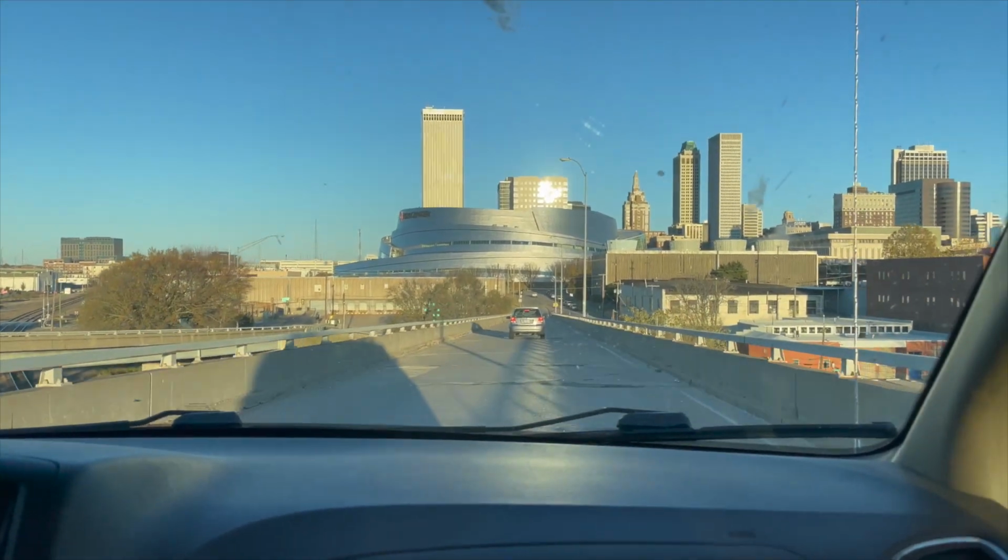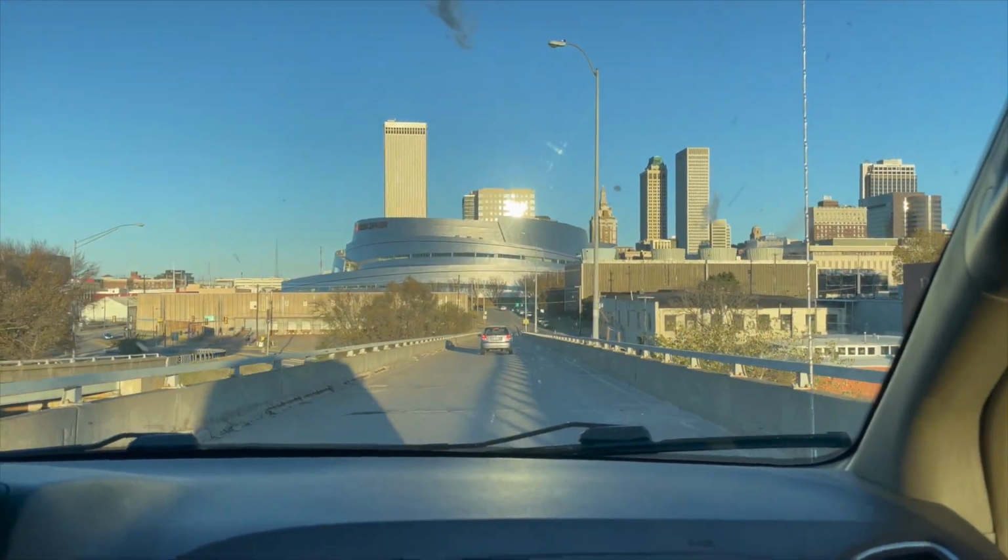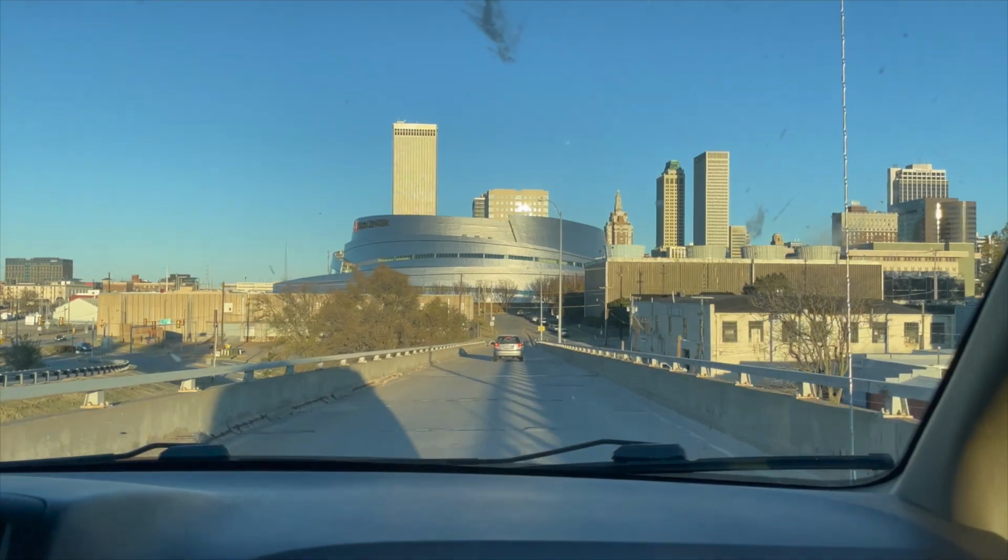So I made the drive from my home here in Arkansas up to Tulsa, actually stayed a little bit outside of Tulsa, and just drove into the downtown area where the start line was going to be. On Saturday, I went ahead and drove in and we went to the Expo to go pick everything up.